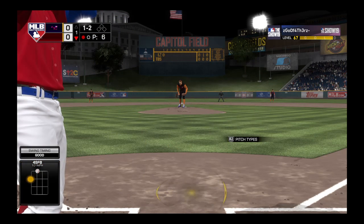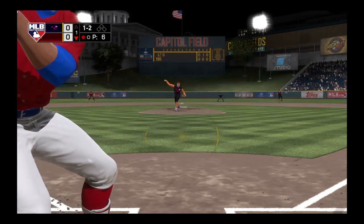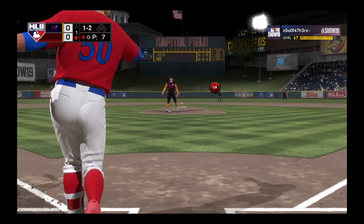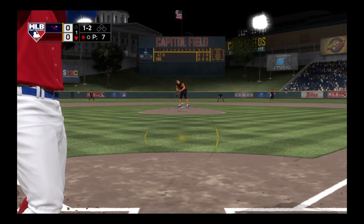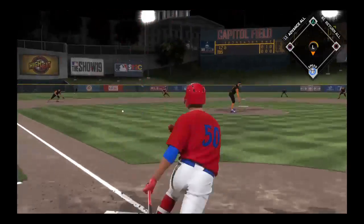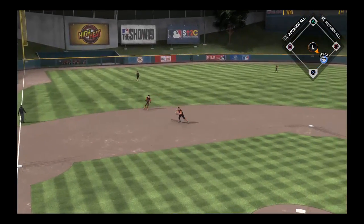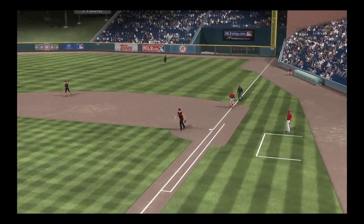Count is 1-2 now. Looking for the strikeout. Here's the 1-2. Fouled away. Bases are empty, 1 man out. Hit on the ground to third. Boggs gloves it. Throw in time at first for out number 2.